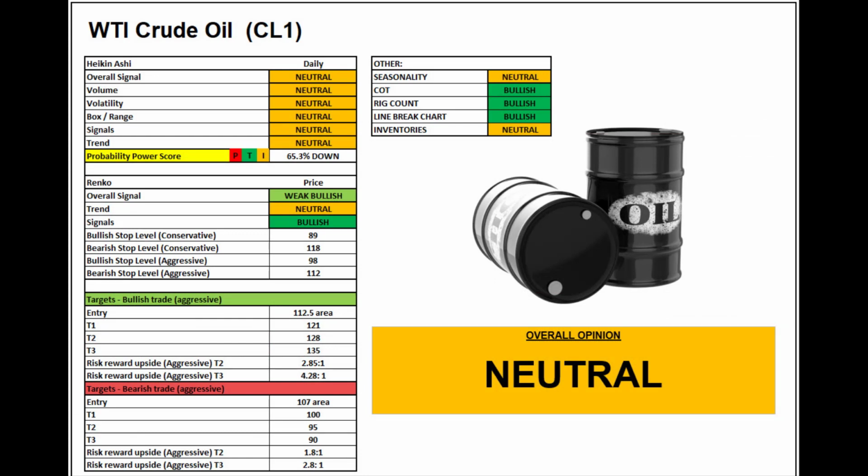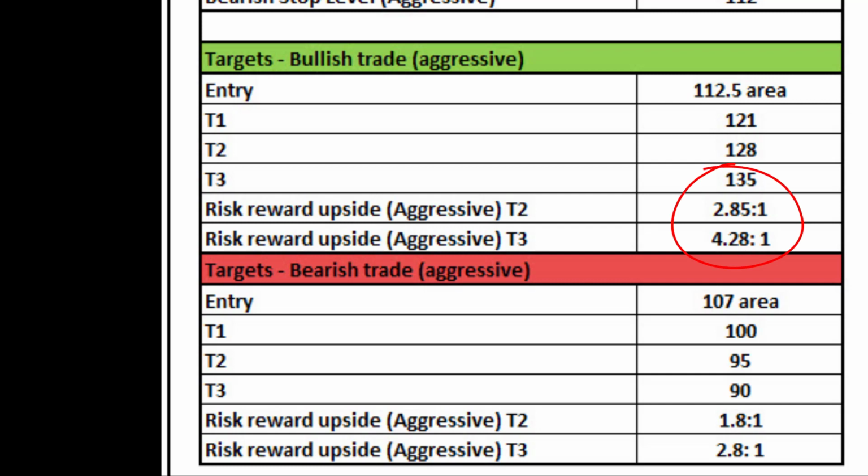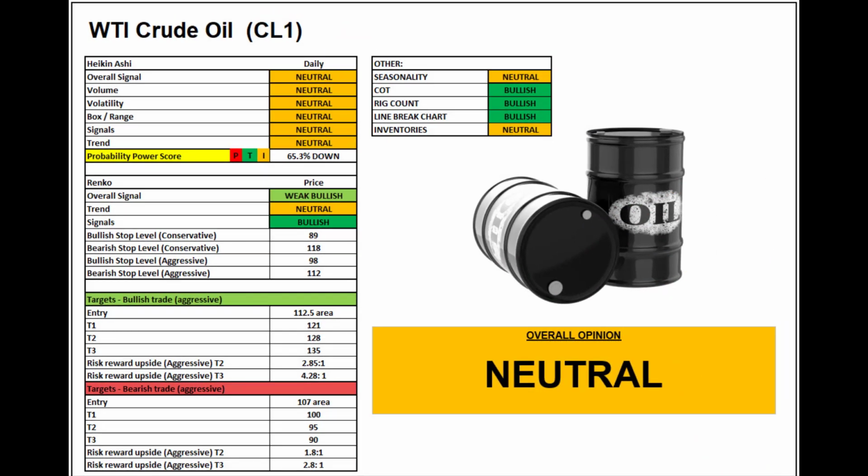So score time, neutral overall then for crude oil again, as per previous. Despite the shorter term feeling a bit more bullish, there's too many other factors at play to neutralise my overall opinion. Like I say, Heikin-Ashi neutral. Commitment of traders still holding bullish, but the others, like seasonality and inventories, neutral. And line break chart, if you want to get into the upside, some numbers for you there. In terms of targets, still pretty attractive, 2.85 and 4.28 to 1 to the upside, and 1.8 and 2.8 to 1 to the downside. But overall score for this time is neutral.